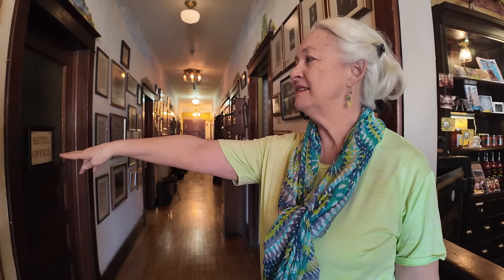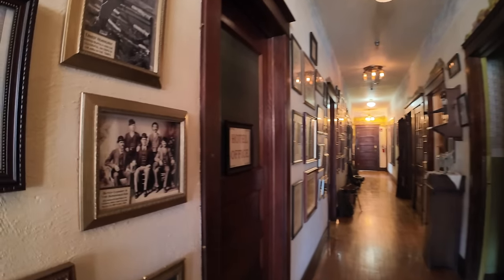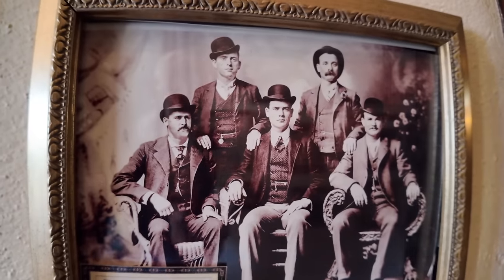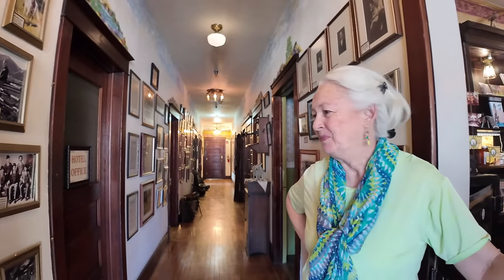So he stayed here as well. Uh-huh. And here's Butch Cassidy and Sundance Kid. They were outlaws, train robbers and all kinds of things. But they kind of took from the rich and gave to the poor too. So they're kind of popular in a way, locally.